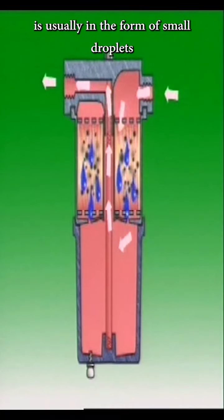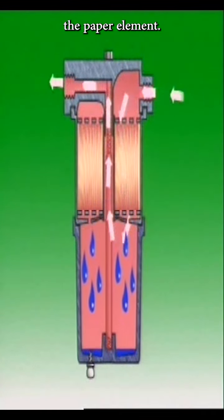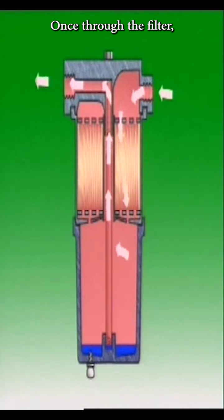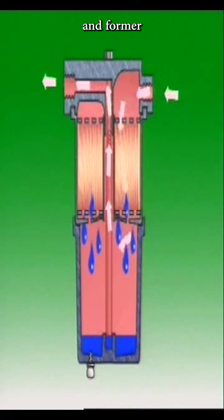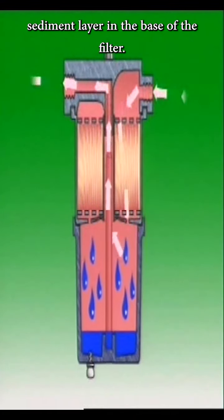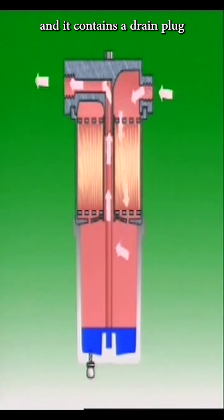Any water in the fuel is usually in the form of small droplets, which are forced through the paper element. Once through the filter, the small droplets combine into larger droplets and form a sediment layer in the base of the filter. The bowl may be transparent and it contains a drain plug.